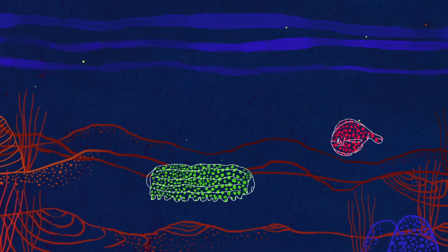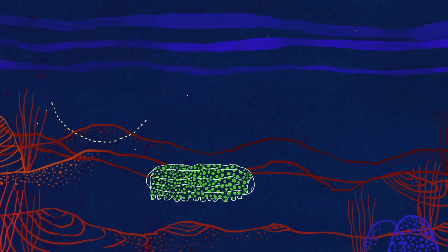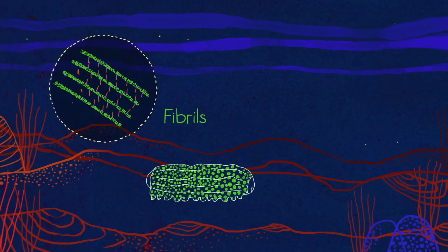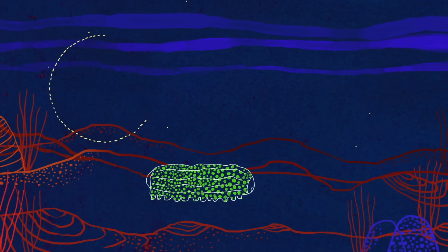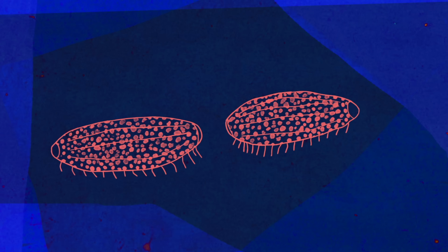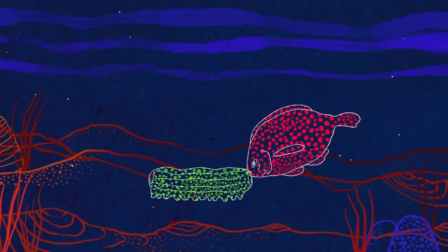But even sea cucumbers that lack anal teeth are outfitted with tools to defend themselves. They evade threats and launch counterattacks using their mutable collagenous tissue, or MCT. This gel-like tissue contains bundles of collagen, called fibrils. Proteins can interact with these fibrils to slide them together, stiffening the tissue, or apart, softening it. This versatile tissue has many advantages. It aids in efficient locomotion, enables sea cucumbers to fit into small spaces, and allows them to reproduce asexually by splitting apart.